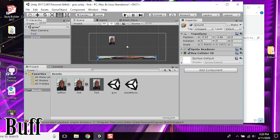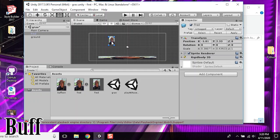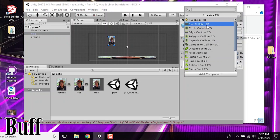So now what I have to do, if I want them to bounce off each other, is go back to Fred. So I'm going to select Fred. Notice it's selected over here. And I'm going to add a component, a box collider component, to Fred also. So we're going to say 2D physics, and we're going to say box collider.